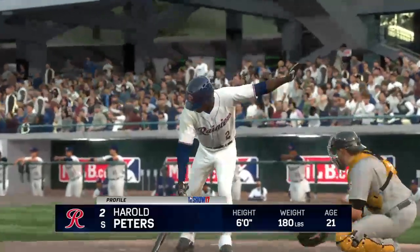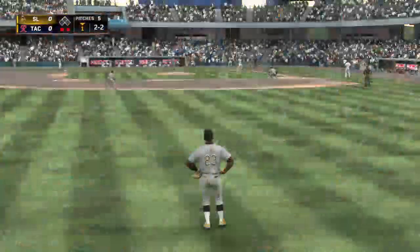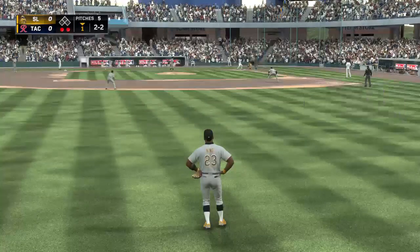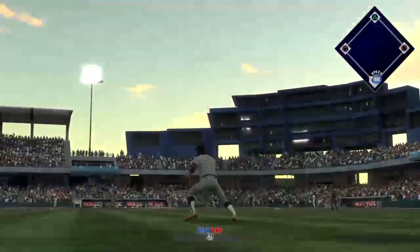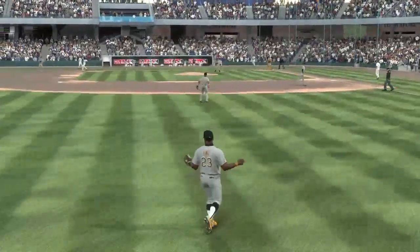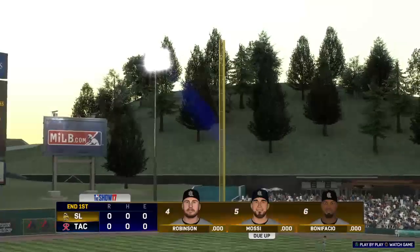At the plate, Harold Peters. No one aboard for him, and two gone here in the first. Two out, nobody on. And here's a ball hit in the air. Bonifacio onto the grass. No trouble with this one, and the inning is over. We've played an inning, still 0-0.